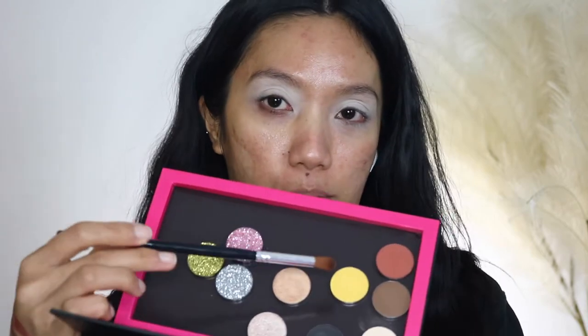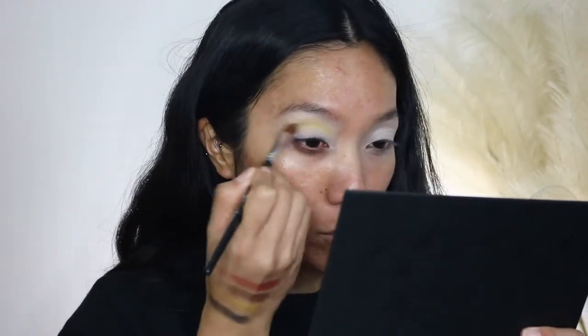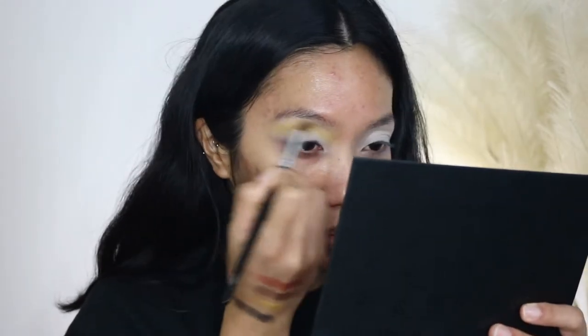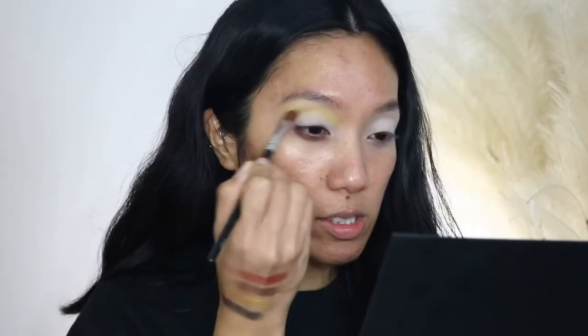Do you guys remember when I used to use this brush? I have two of these. So this is the Carousel Blender brush, and I'm going to start and pick up the yellow shade. Again, it's pigmented, but it's a little bit powdery. Oh my gosh, I did not expect that much pigment. So this is going to go above the crease. It's so pigmented. And she's a little bit dusty too.